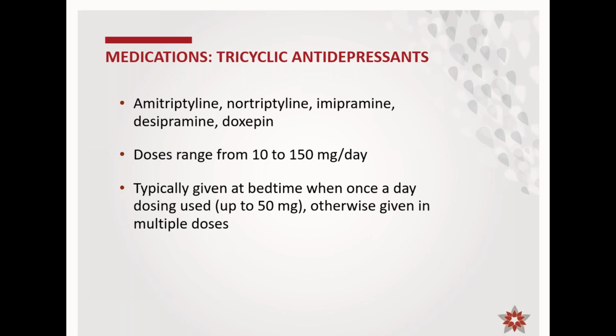Other are the tricyclic antidepressants. It may seem weird, why would we use these to treat neuropathy? Well, it's all because of the nerve stuff going on, and it has to do with some of the nerve centers in your brain. Amitriptyline is the one that we typically use here in British Columbia, but there are these other ones: nortriptyline, imipramine, desipramine, doxepin. The doses range from 10 to 150. We typically give around 25 milligrams, and we tell patients to take it at nighttime because this one can make you drowsy. So we typically say 25 milligrams at night.